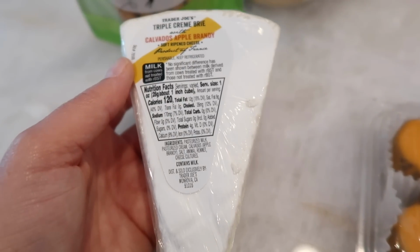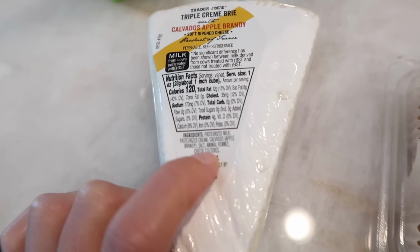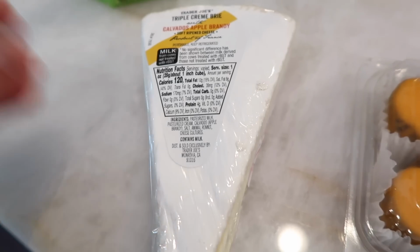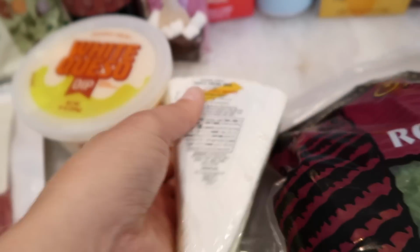And this is always best. Oh, you know what? I just realized there's animal rennet in this. Poop, poopy poop. Okay, Tim gets to try this. I'll sniff it. I'll give it a sniffy taste.